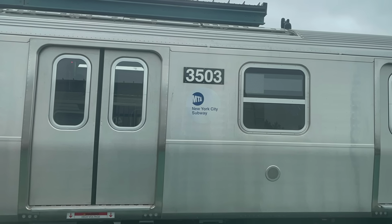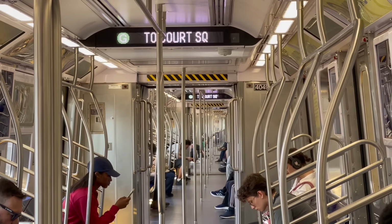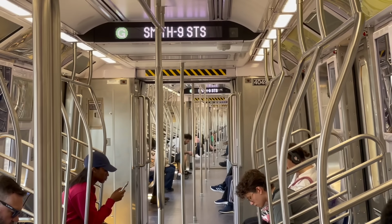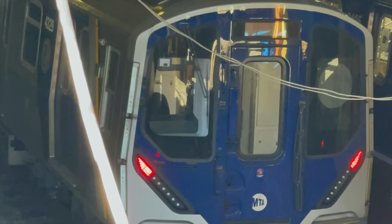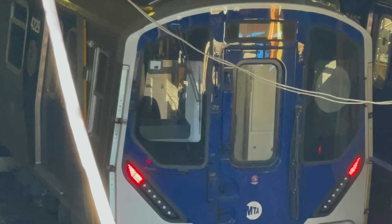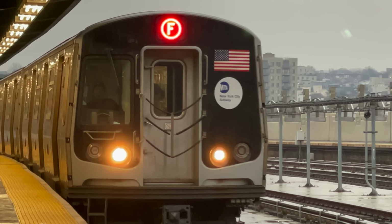These 3500s not only killed off the R46s out of Pitkin Yard, they also helped move the remaining R211Ts to the G, to help expand the influence of the next generation train fleet. So now Pitkin has 47 R211As and 12 R179s, because they're still loaning one R179 to the F as of my recording this.